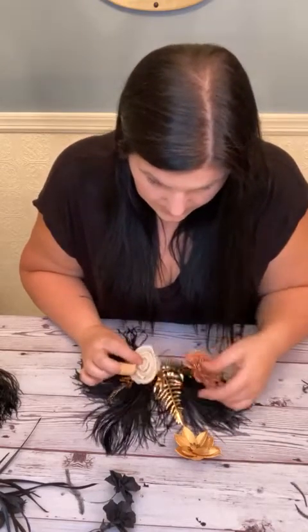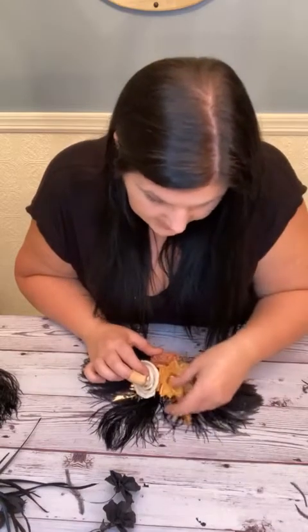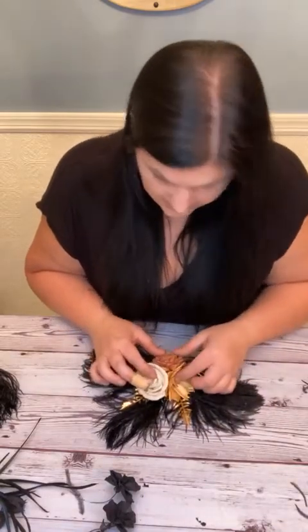So let me start. I have three flowers. I've got a pearlized one and a rose gold. I just want to set them to see. I think I'll do something like that, and I'm just going to do that.